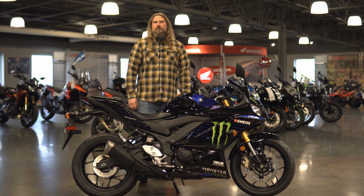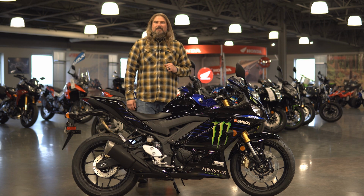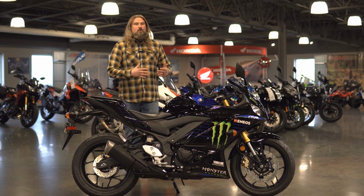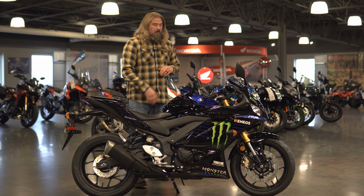brand new 2021 Yamaha R3. This is going to be Yamaha's special edition. This is the Monster Energy MotoGP version of the R3. As you can see, the graphics on this motorcycle are an absolute standout. I'm going to run through there.